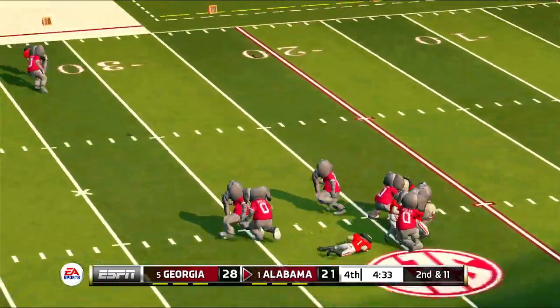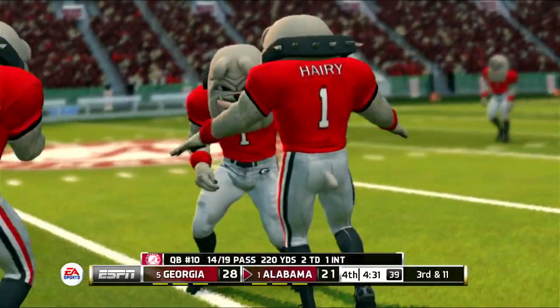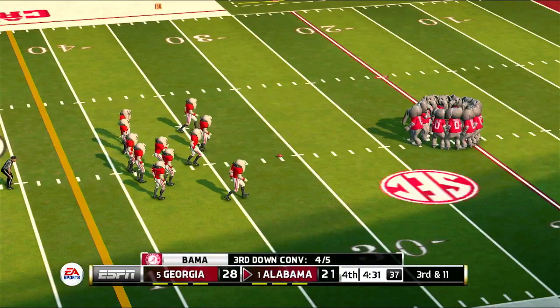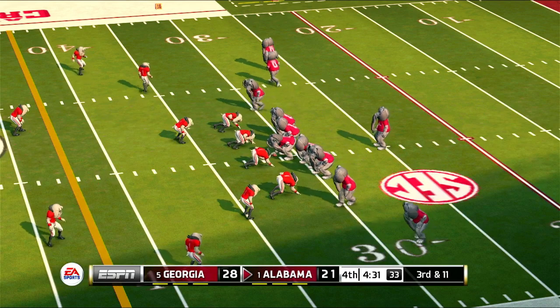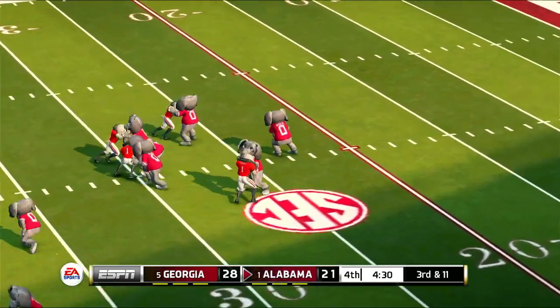He's under pressure. And he throws it away. Brad, I just think this quarterback's got to do a much better job of being able to read that defense and make quicker decisions. Especially when the defense starts to get pressure, you've got to either get rid of that football, check it down, or take off and run with it.